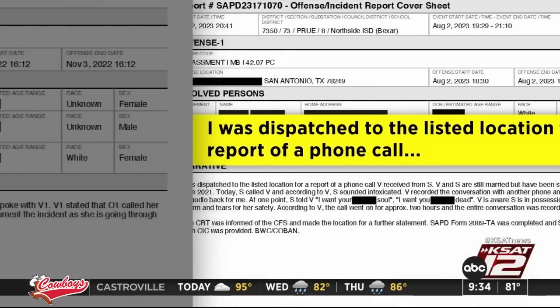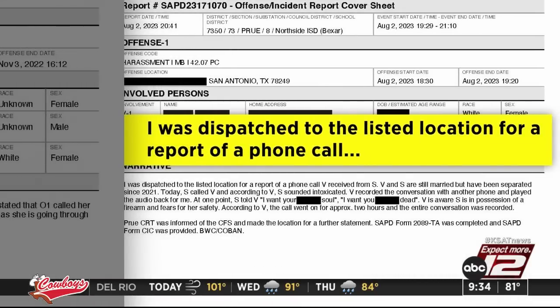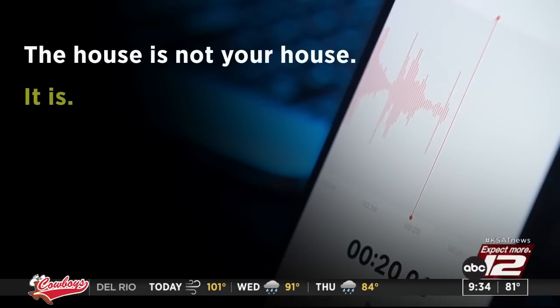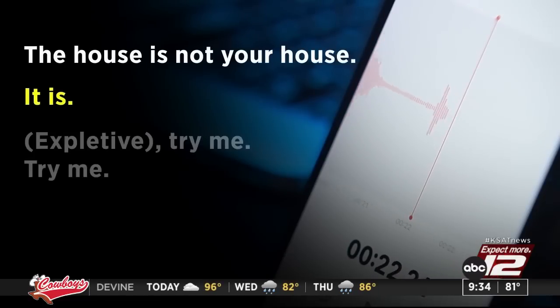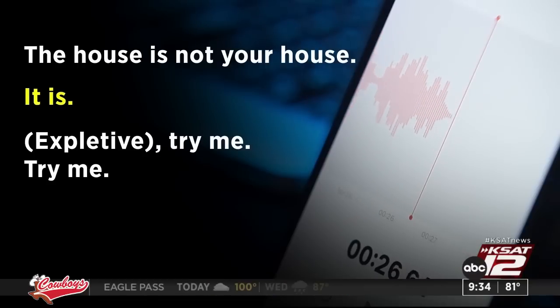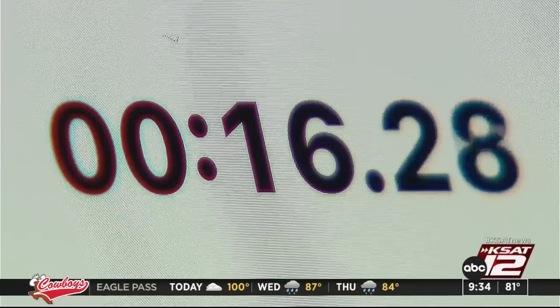Last August, as the couple continued to feud over who should be awarded their home, Hernandez Barrios called Graham. The house is not your house. It is. Try me. Try me. Graham told KSAT she had had enough and decided to record her soon-to-be ex.